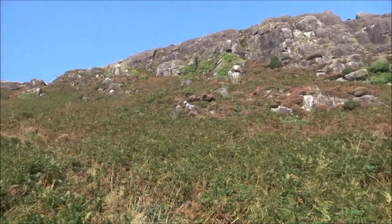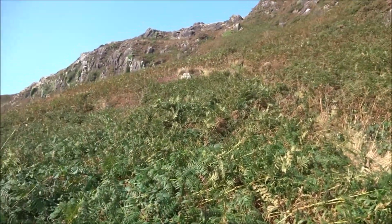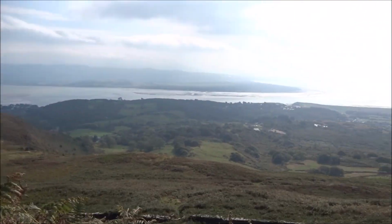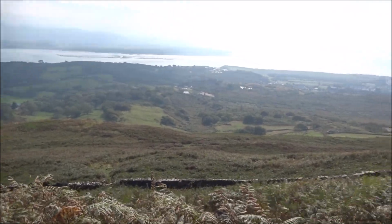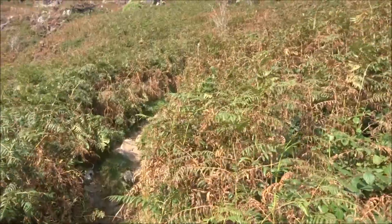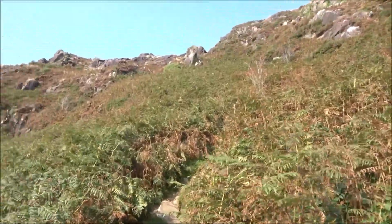Alright, okay, so the path continues upwards. This is a steep climb up, especially from that wall there. It's a steep climb up this slope, so I'm just taking it a few steps at a time.